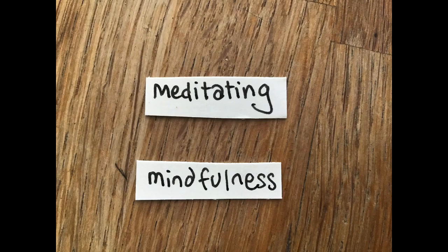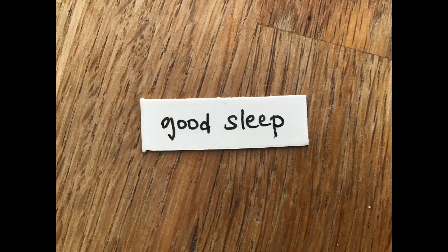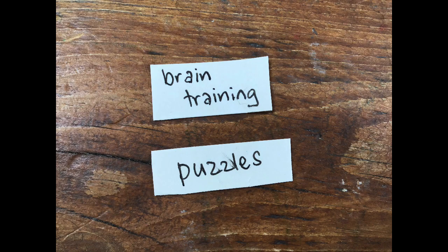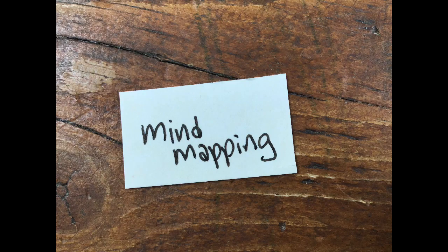People say that meditating and mindfulness improve your working memory. Also, diet can be really important. Certain fatty acids, such as omega-3 fish oils, are supposed to be really good for you. Also, vitamin B12. Research has also found that good sleep and exercising can help enhance recall and key memory. Finally, a way is to exercise your brain, whether it's doing brain training, puzzles, taking up a new language, instrument or discipline. Mind mapping is another good technique.